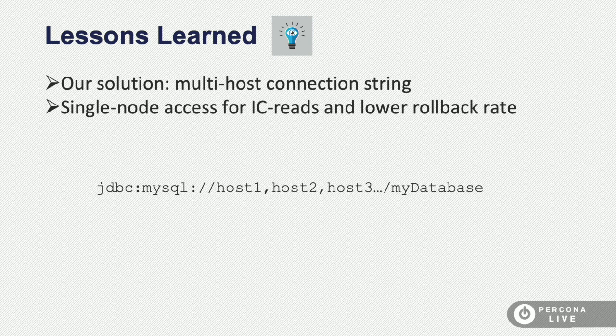Every connection will go to host 1 by default. Should host 1 be unreachable, down for any reason, or just not accepting connections, maybe you hit max connections, connections will start to be established on host 2. And this is done transparently to your code. What's even more fascinating is that if you are connected to host 2, the driver itself will check host 1 and migrate your connection back to host 1 when host 1 becomes available.